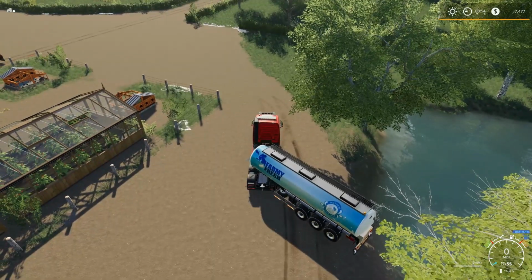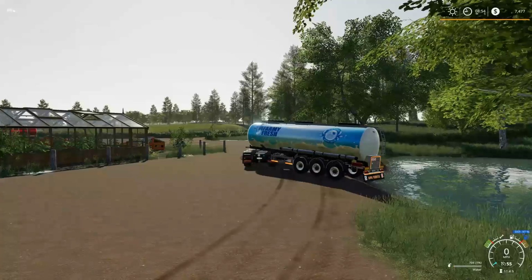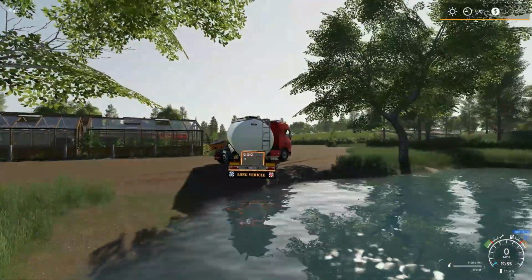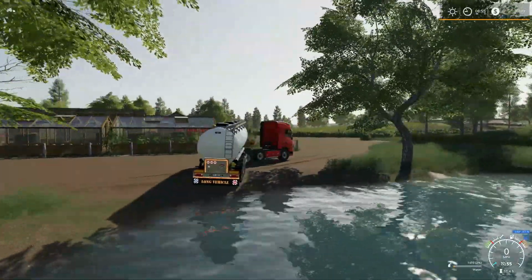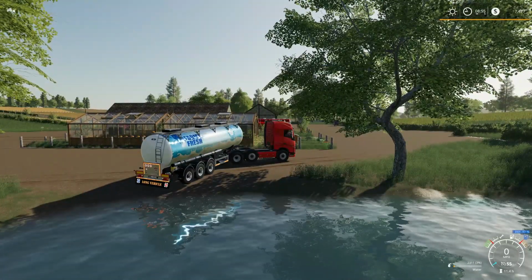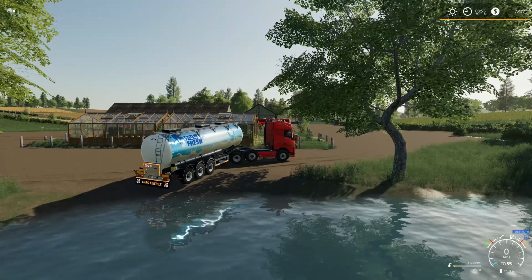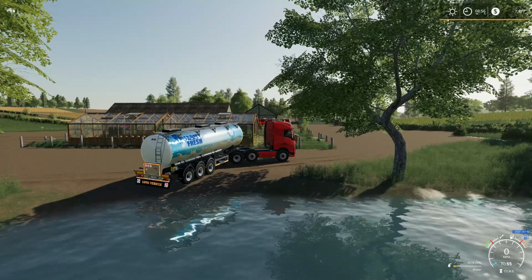Am I in close enough to get water? We are. I don't even have to drive in anymore. I don't know what happened that one time where I drove in there and it just wouldn't pick up water, and I was like, I got to make this pond deeper. And now it's so deep, if I drive back there, the wheels don't even hit the ground. It just floats in there, I guess.